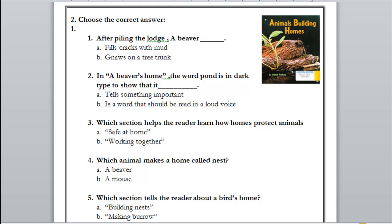The first selection: animals building homes. Number 1. After piling the lodge, a beaver fills cracks with mud or gnaws on a tree trunk. Exactly. It fills the cracks with mud to make it covered wholly, right? Yes, exactly. So number 1 fills cracks with mud.